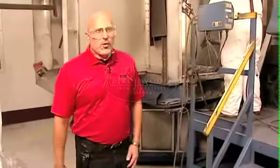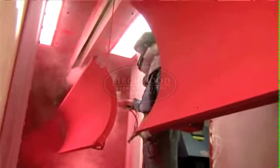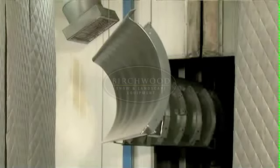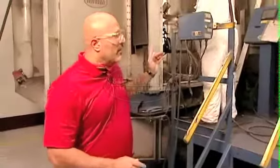Okay, here we're in the powder coat application area. Before we get to where we actually apply the powder coat, all of our weldments go through a blasting process and then a 9-stage wash system to wash out the impurities before it hits here. And then it also goes through a primer booth, which also helps the longevity of our top coat.